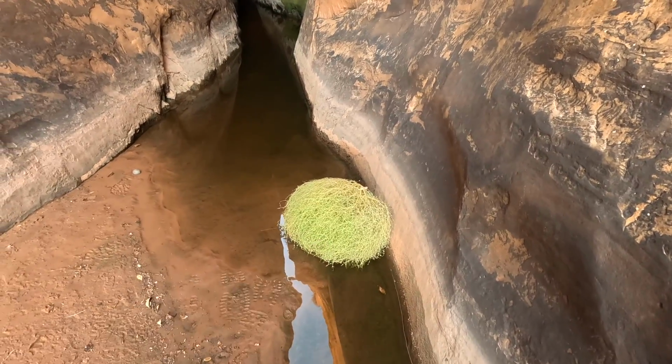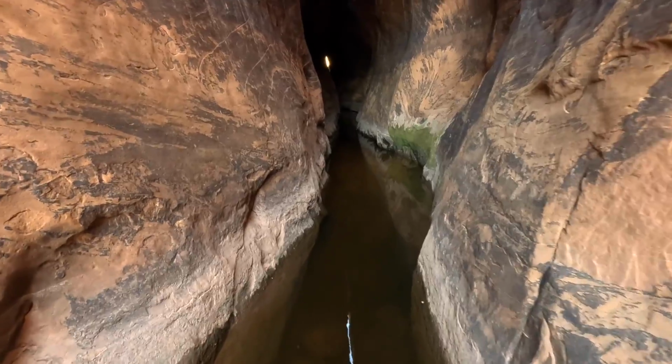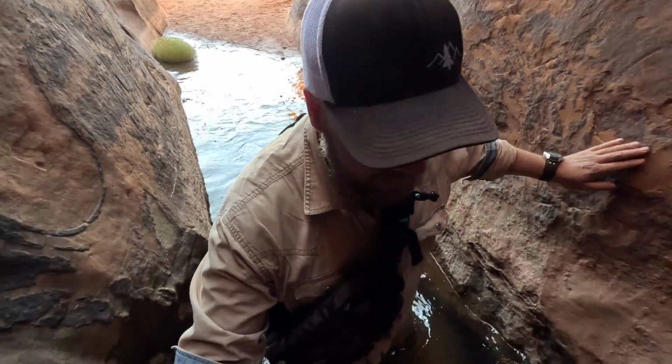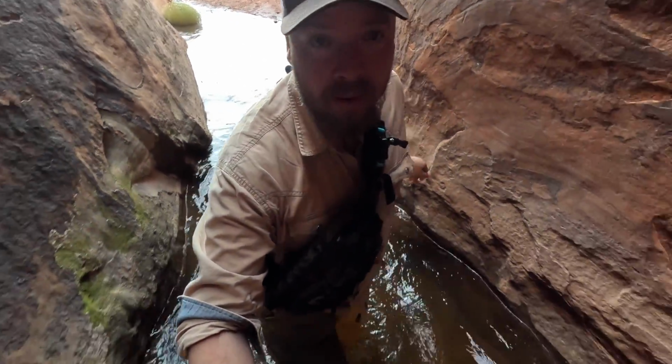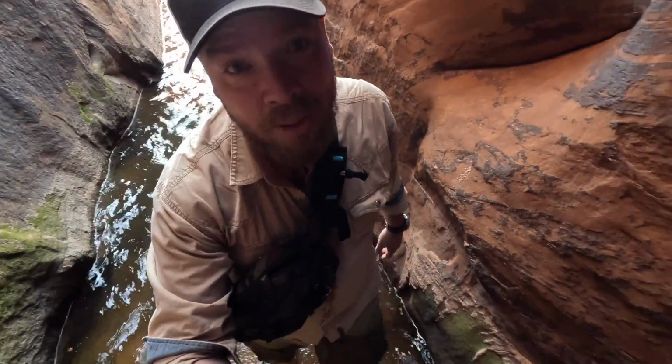After careful consideration, I decided to just put my wet shorts back on and do this barefoot, because I didn't want to have to dig everything out of my bag and get the Vibram 5-finger shoes back on. It's kind of a hassle. So we're just gonna go barefoot. Tumbleweed. Thigh deep right here in the entrance. Then it steps up.